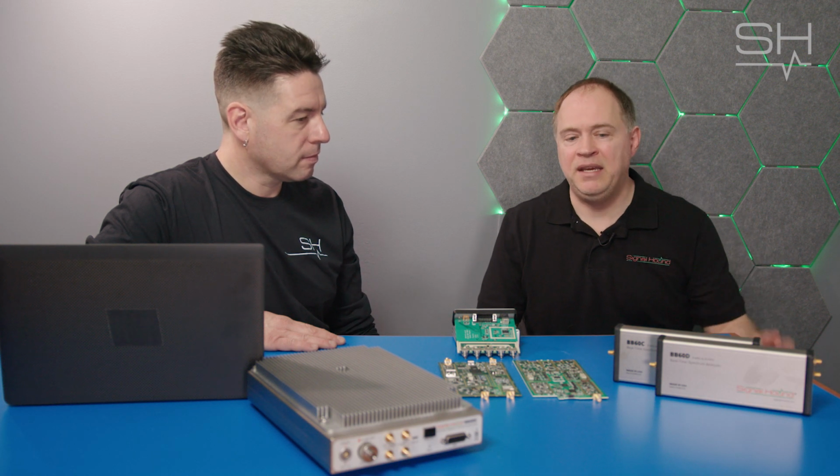The BB60D, basically the residual spurious signals in the BB60D are extremely low. I think I've swept down to as low as minus 130 dBm and can't really find hardly anything. Maybe one or two peaks above minus 130 dBm. So that's extremely good for a noise floor.